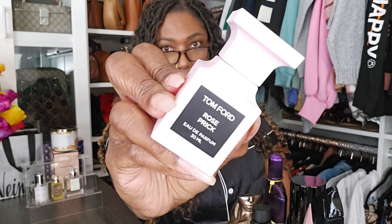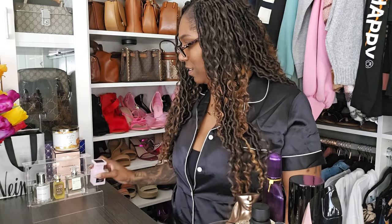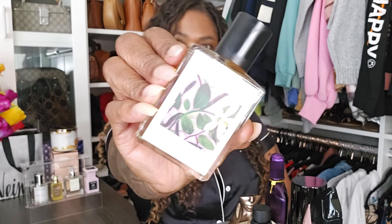This was a brand new gift from my friend Nacy. She got me this Tom Ford Rose Prick. And ooh, it smells amazing. So I can't wait to use this and see how it goes with my skin and everything. This one is my Vanilla Woods from the Seven Virtues. I got this one from Sephora.